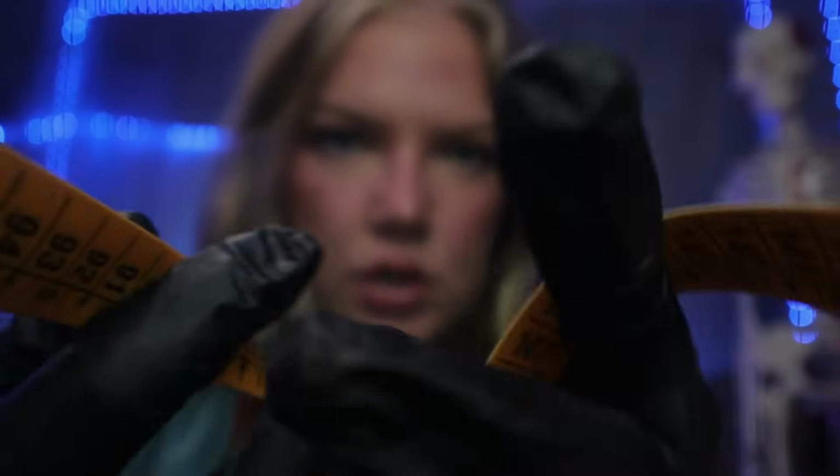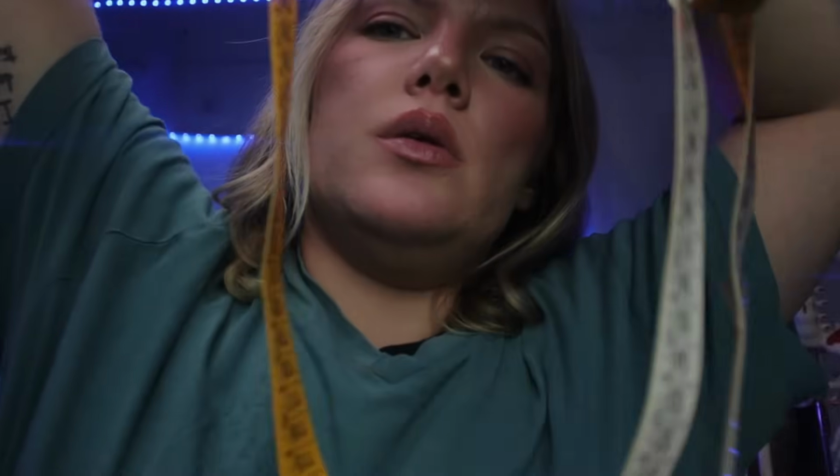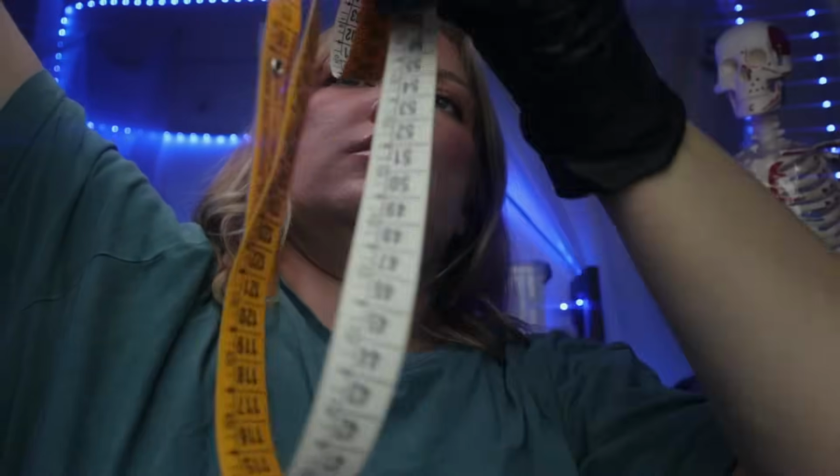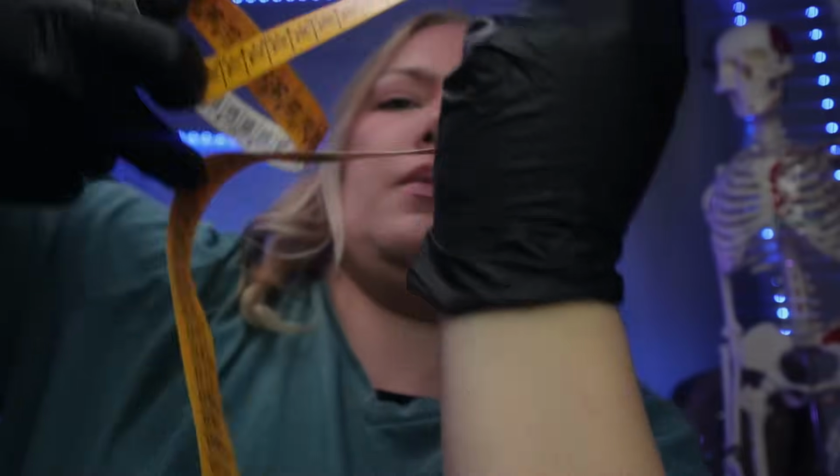Circumference of your head, that's a very important data as well, to calculate all the proportions. Okay, round your head like that. Hold on. Just around.